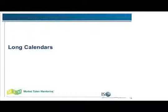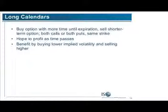Now let's walk through the first type of calendar spread that we could think about trading, the long calendar. All right, so once again, we just talked about this. Here's where we buy the long-term option, sell the short-term option. They're both calls or they're both puts, and it's the same strike price. Incidentally, some trivia: if they were a different strike price, we would refer to that as a diagonal spread. A diagonal spread is when there's two different months and two different strikes.